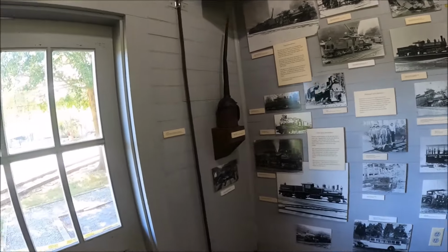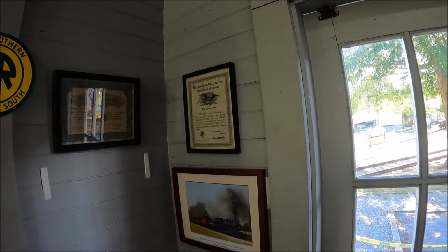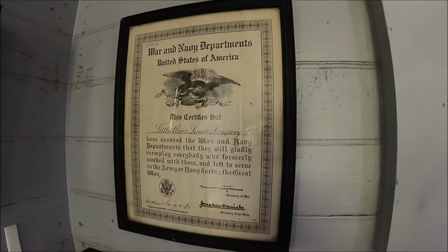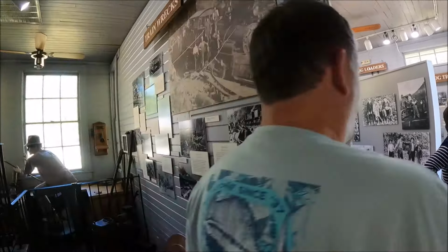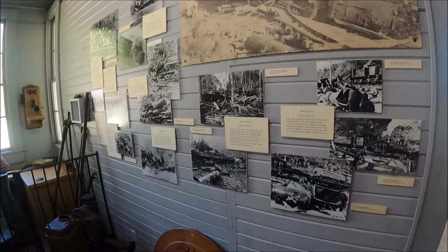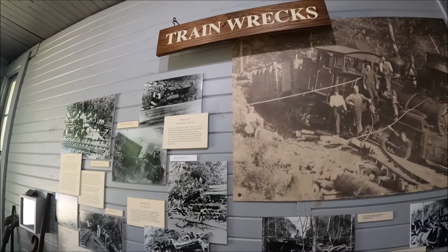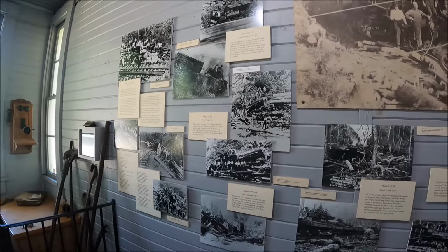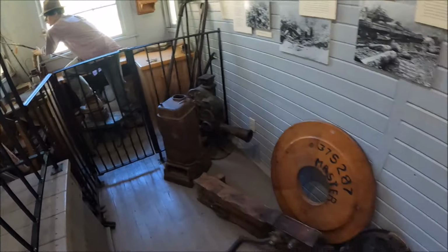Of course, anytime you're operating a railroad in rough terrain where you're building those tracks and clearing the land, you're going to end up eventually having some serious train wrecks. And they do have a wall dedicated to the various accidents with trains that had occurred during the operation of the Little River Railroad.